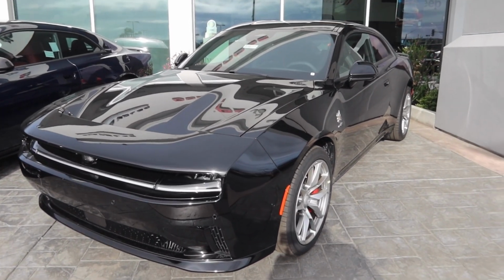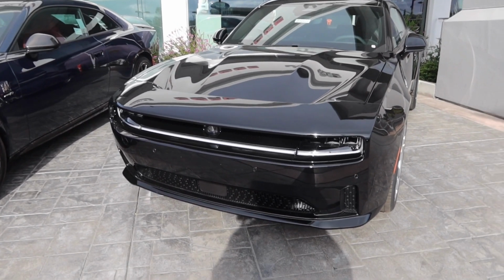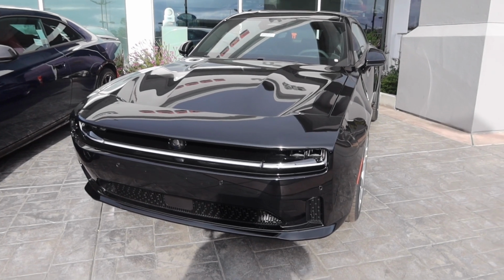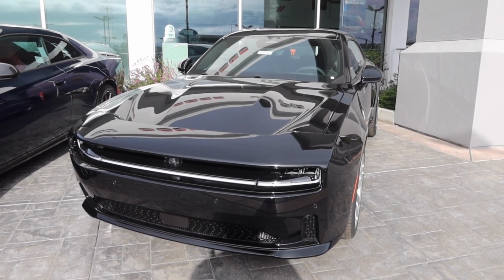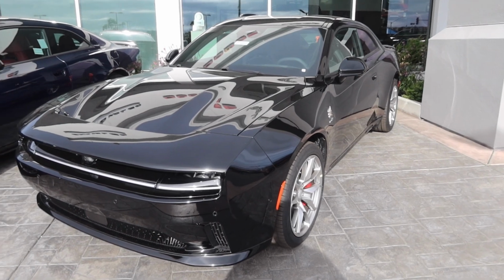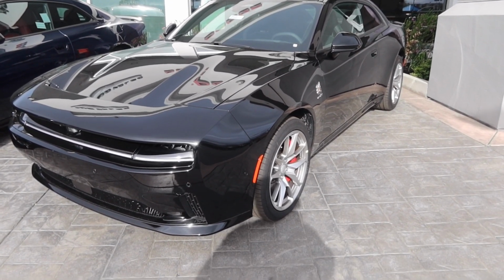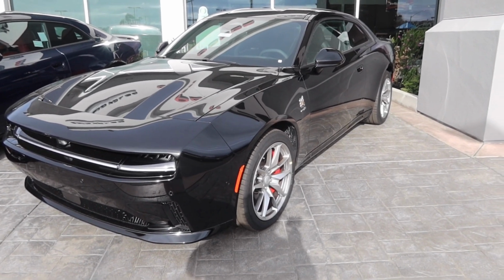So as you can see, the first thing I'm noticing is the front. It do look menacing, I'm not gonna lie. You got two vents in the front, and that's for the extra downforce to put this behemoth down on the ground. Now this car got 670 horsepower. Now that, to me, for EVs, I don't really care about horsepower. I care about how I feel when I'm driving it. Now I'm not too big on the EVs, but I promise to give you my fair opinion.